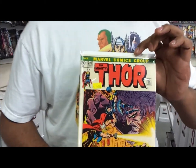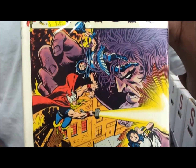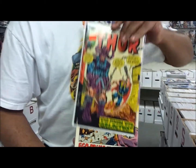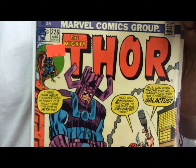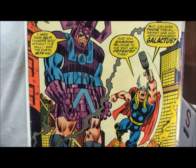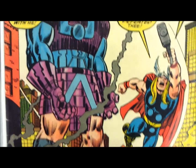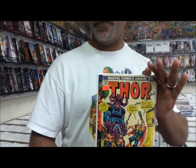Now here I have Thor number 202. It features a character called Ego Prime. He's a spin-out from Ego, the Living Planet. And I'm moving right through Thor history with this spot on Galactus. This particular story arc also introduced Fire-Lord and featured Hercules, Marvel's other mythological character. Thor and Hercules spent an awful lot of time palling around with each other and getting into mythological hijinks.